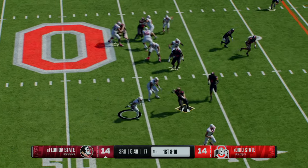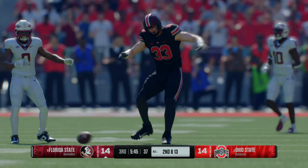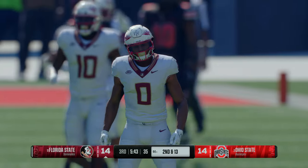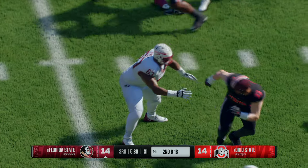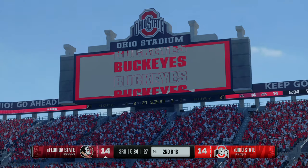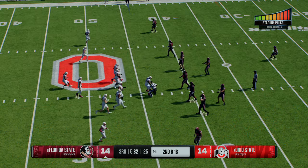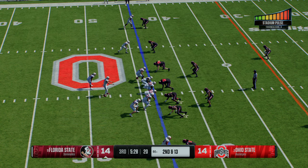Oh, he's looking to throw. He's dropped behind the line of scrimmage. That'll be a loss of three. They've got a really good drive going, but a little speed bump here at second and 13.